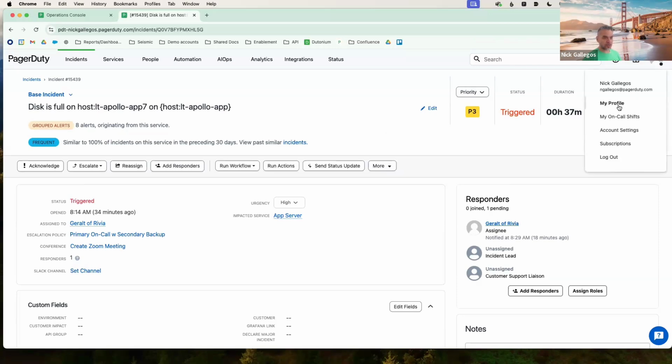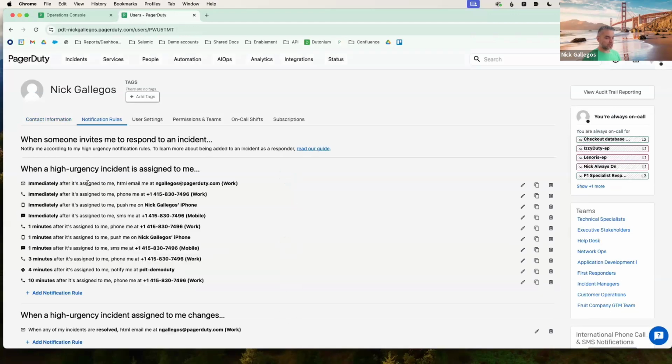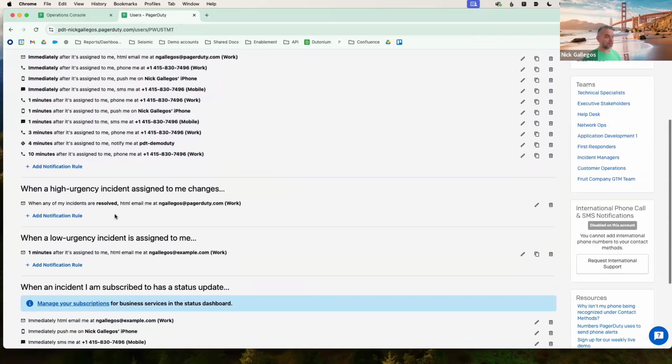And I can actually show you in my profile. This is configured in your profile. You're going to go into your notification rules. You'll see here, when a high urgency incident is assigned to me, it's pretty attention grabbing, right? I have a lot of different notifications here to get my attention.